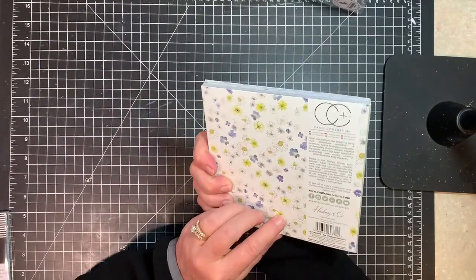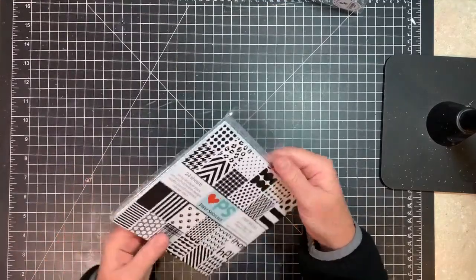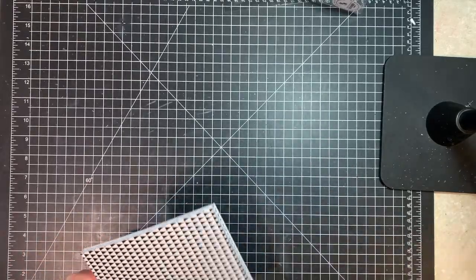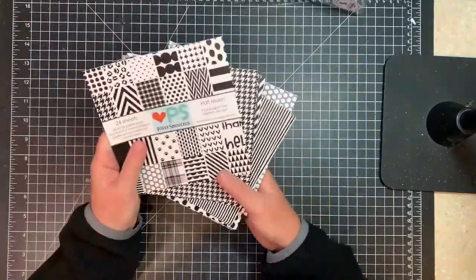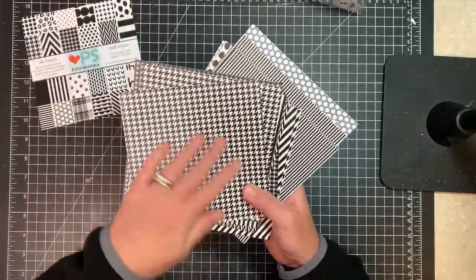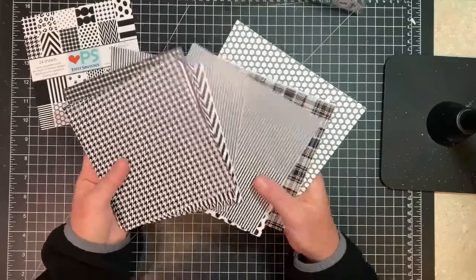I don't know how much I paid for it. I think it was a little more on the expensive side, but so there's that. And then I am also big on black and white. I have several paper pads that are geometric type black and white prints. Oh, this is loose, that's kind of cool. Oh, these are double-sided also. Nice. And they're shiny, not a matte base. I don't know if you can see the shine or not.